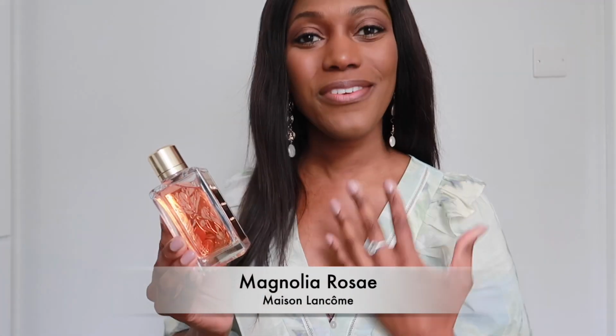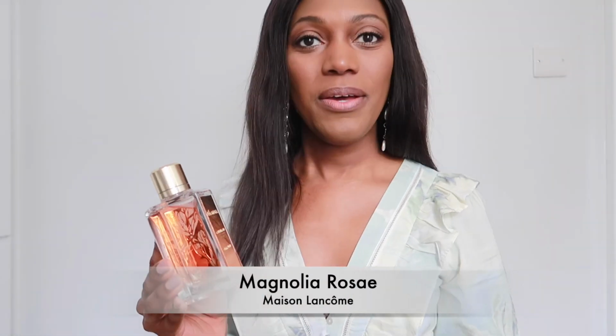Up next we have Magnolia Rose. This is a beautiful floral fragrance. When I first tried this perfume, it just smelled like an angel. It smells soft, it's floral, it's bright, it's so beautiful. This is a stunning floral fragrance, very feminine, very light. Magnolia Rose is a blend of rose, musk and magnolia, and I pick up a lot of the musk mixed with magnolia.